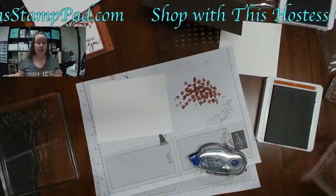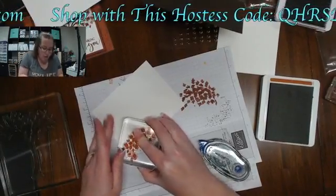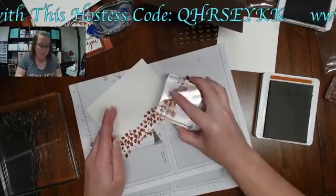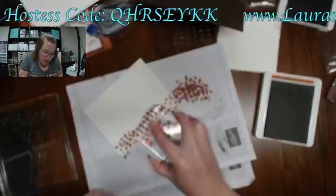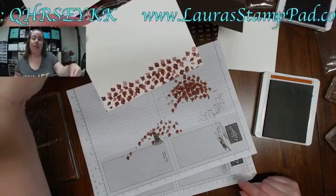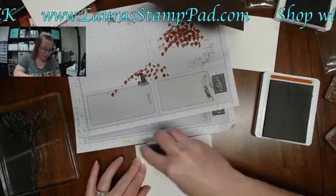So for this, I just did that same thing with those leaves. So ink it up, stamp, move over a smidge, stamp again. Stamp, move it over a smidge, stamp again. Stamp, move over a smidge, stamp again. I also feel like I need a little bit right there. There we go. There was like a little hole there. So that just adds a little bit of leaves on the ground to the inside of the card to coordinate it, pull it all together, and look fabulous.